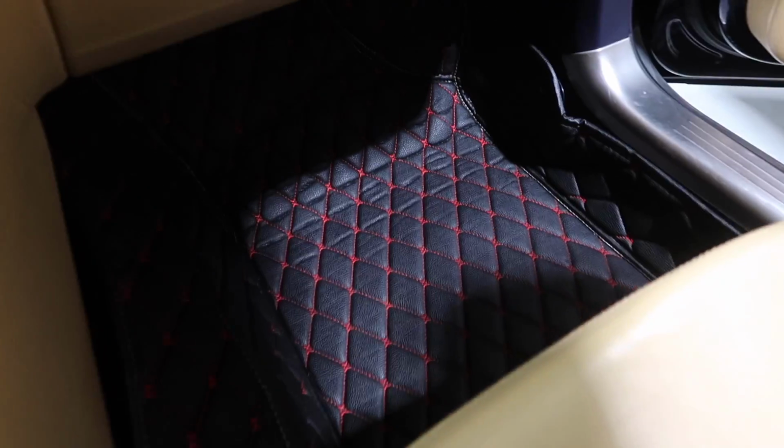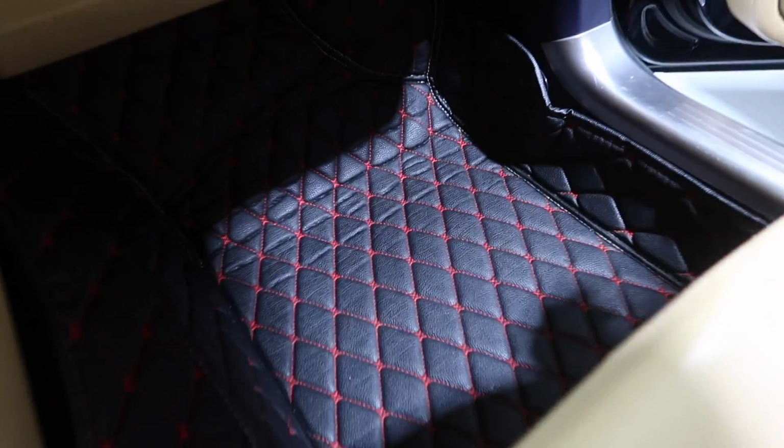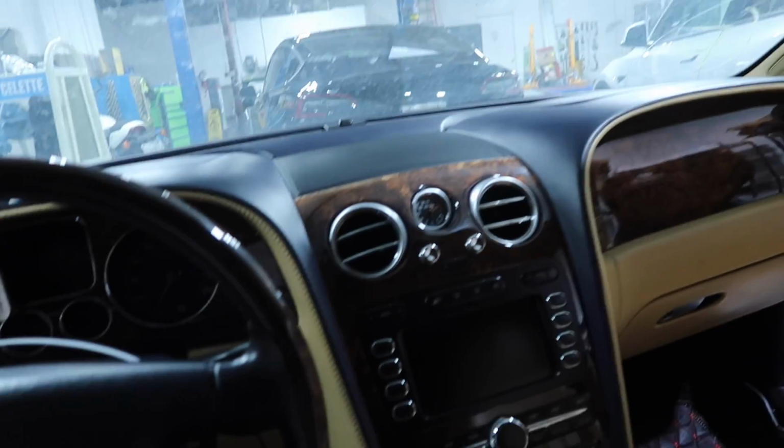Our other Bentley. What do you guys think about these floor mats? They're like custom floor mats. Leather floor mats. Probably cost a lot of money. Where are they getting the red from? Where's the red in the interior? I don't like the red contrasting stitching, given that there's no other red in this car, but otherwise, whoa, this is looking good. This is looking good.